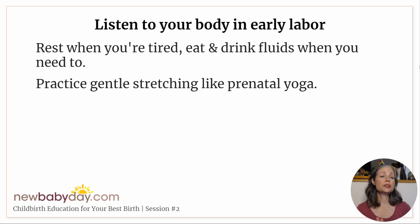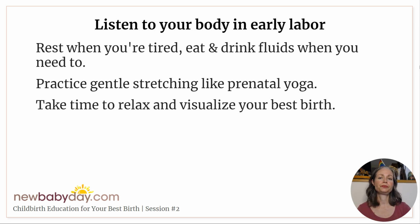Work in some gentle stretching like prenatal yoga. Be very gentle on your body. If you're feeling very tired, then rest. If you don't feel like stretching, don't do it. Some mothers in all parts of labor do not want to eat any kind of food. That's perfectly understandable. You may need to eat later in active labor so that you have the energy to get to the pushing phase. But if you're not feeling like eating, don't force yourself.